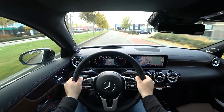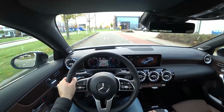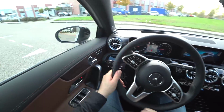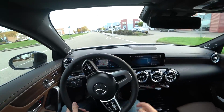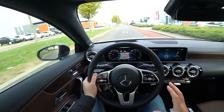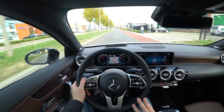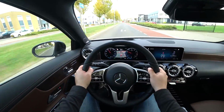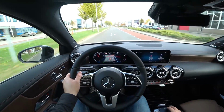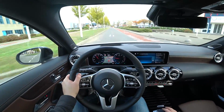And we're driving 100 kilometers per hour. Really fast, nice sound to it. With the dynamic select you can choose between comfort, eco and individual, of course. I really like the layout of the interior. I have never seen a hatchback that is so luxurious as this one. I mean, it's just like an S-Class or a CLS, which is worth a lot more than this.